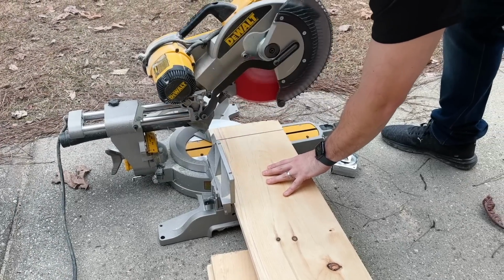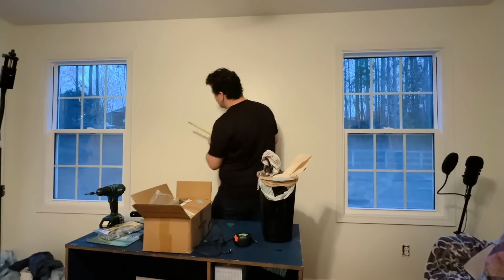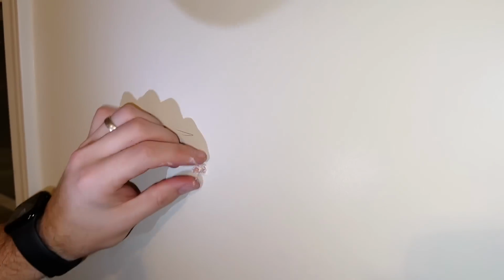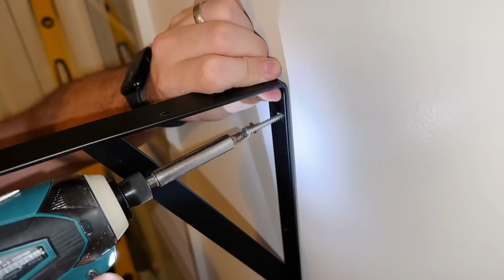Back to the shelves, my husband's gonna cut them to size and then hang them. Also, I wanted to share with you that I have finally found the best way, at least for me so far, and the cheapest way to get brackets in case you're into DIY shelving or are planning to do some DIY shelving. I used to spend a lot of money on Home Depot brackets.